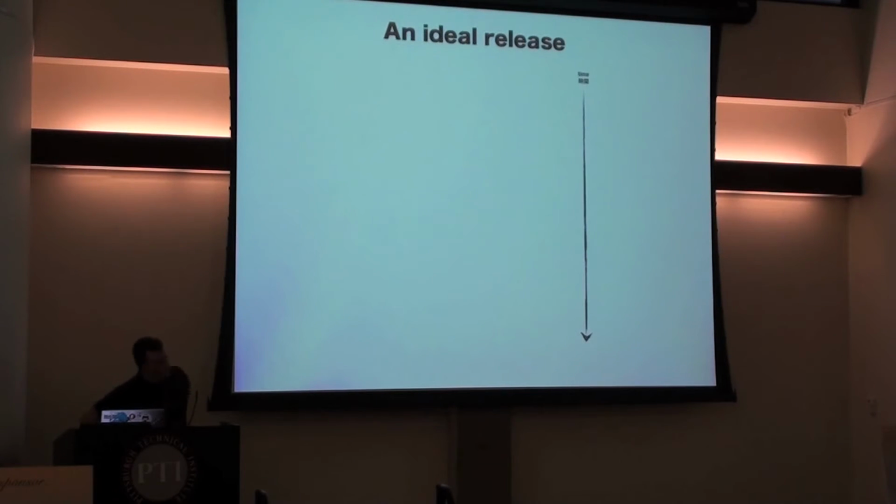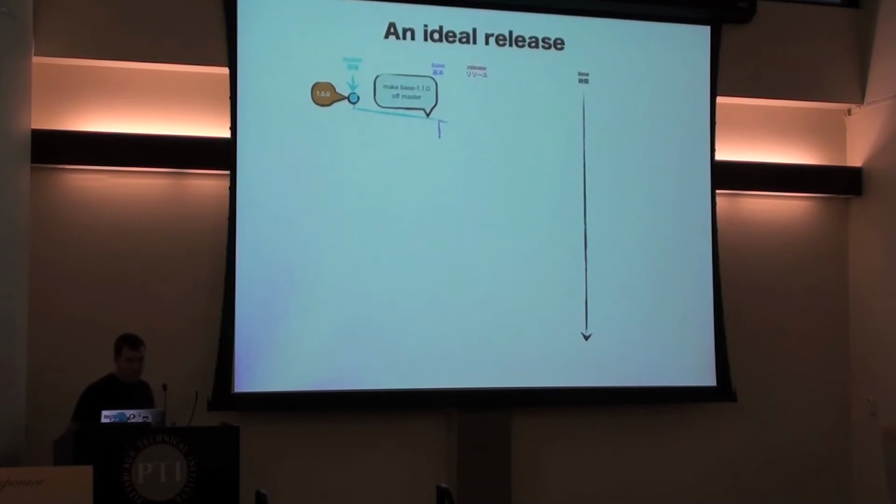So we have time on the y-axis, and we have the master branch on the left. It's in blue, and we're starting from the previous release, which is 1.0.0. The first thing we do is we create a base branch off of master. So that's going to serve as the basis for all of the branches that we create after, including the release branch. So the first thing we do after we branch base is we branch off for release. And then we talk to the client, we figure out what they want in this release.